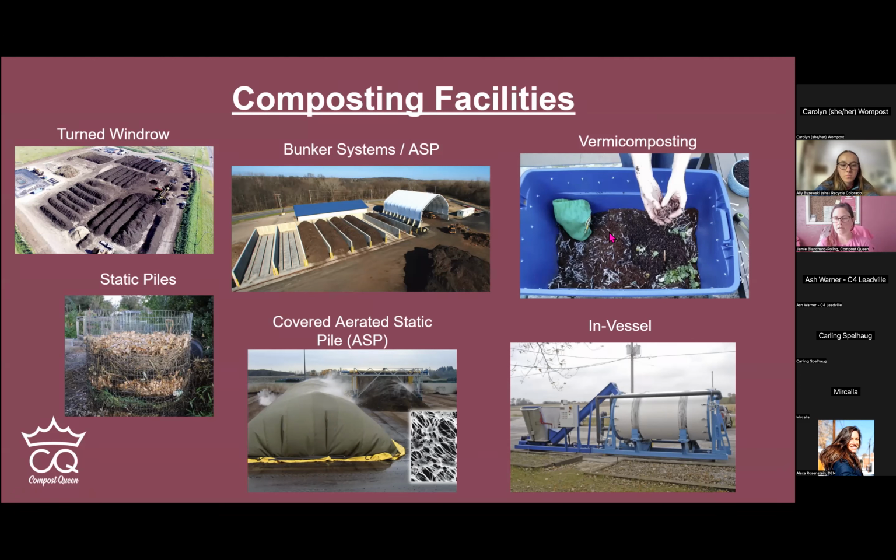The next one is vermicomposting. This is something I am not an expert at. Worms are like pets, and most of the time it's done on a small scale like this at someone's home in a homemade bin. And your worms will eat your food waste. However, they're picky. They don't eat all kinds of food waste. So that's something to remember when vermicomposting.